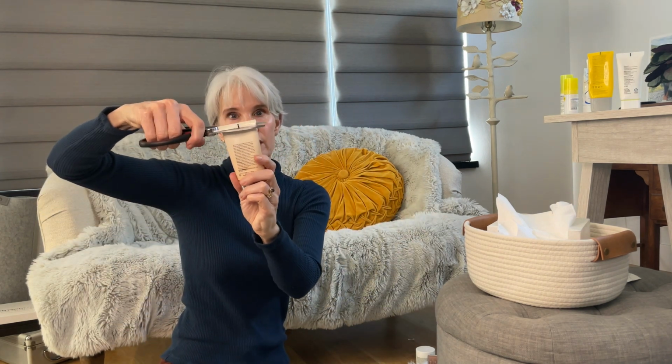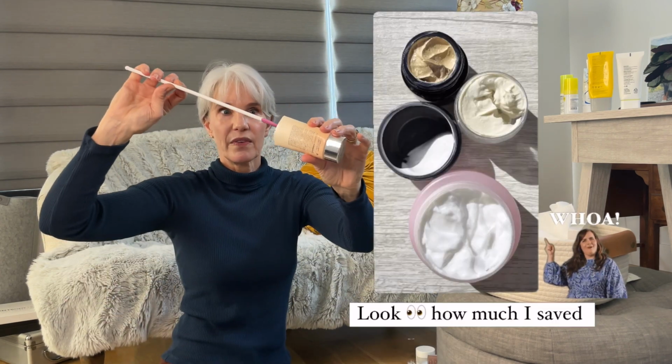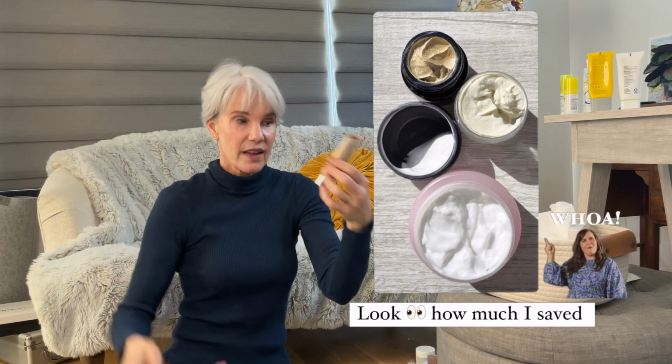Or, of course, the whole method for your plastics is to cut off the end and get the last of it inside. And I also find the Spatty Daddies helpful for that because there is a lot of product left over in these containers. So one way you can help extend your products is by using a little spatula to scoop it all out.